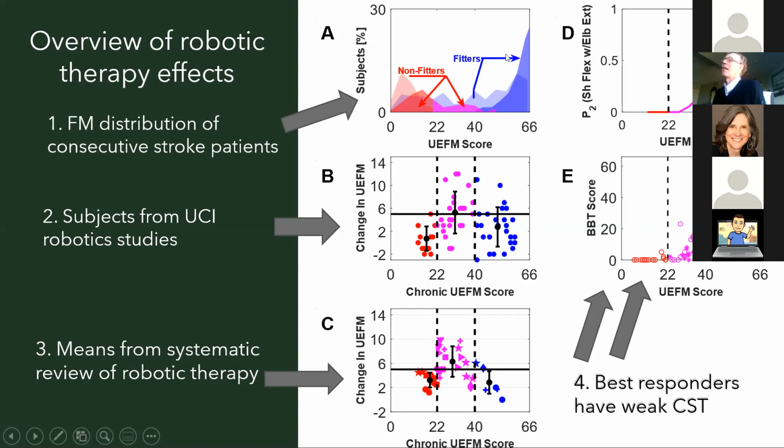But this is related to the proportional recovery debate. So we scanned some of the data that had been published on that from John Krakauer and Gert Kwakkel and others. And so you can see this kind of bimodal distribution of the Fugl-Meyer. So there's people that recover pretty well, and then there's this low group here, and then this intermediate group, which we have color coded.